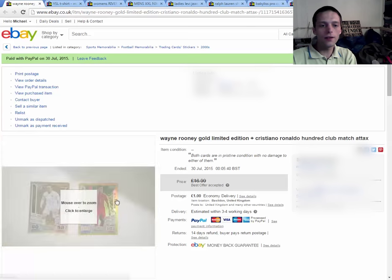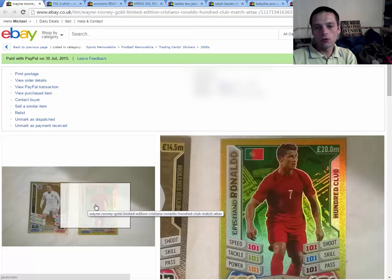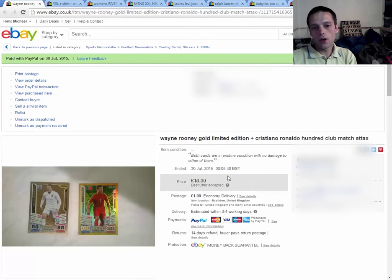Right. These are some more Match Attax cards. Wayne Rooney, Cristiano Ronaldo from the Under Club, and Wayne Rooney Limited Edition. I took a best offer of $14.99 on them. Rooney goes for $12.99 on his own, and Ronaldo, sorry, goes for $12.99 on its own. You can tell I don't like football. But Rooney goes for around £7 as well. So I just bundled them together to try and enforce a quicker sale. Excuse me. And it worked. So, yeah.